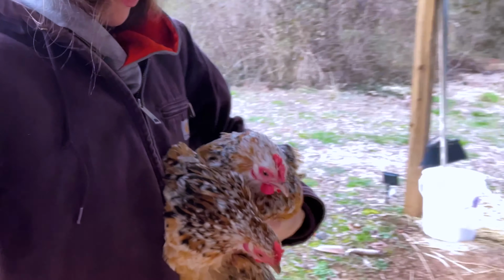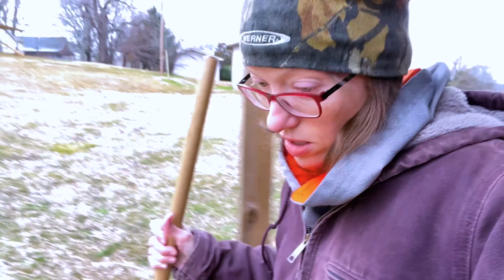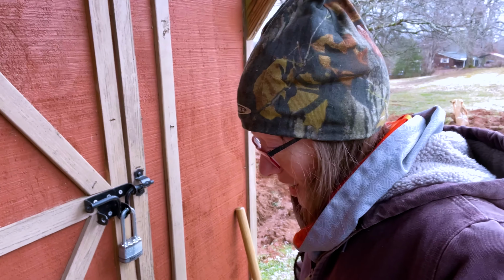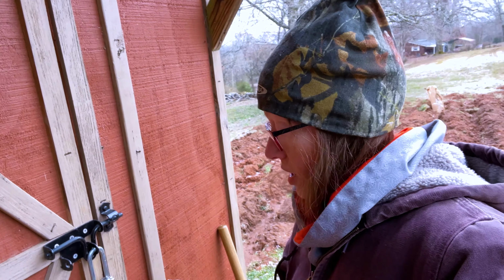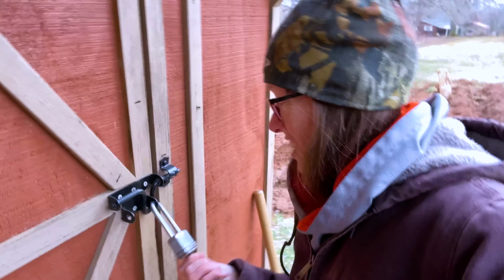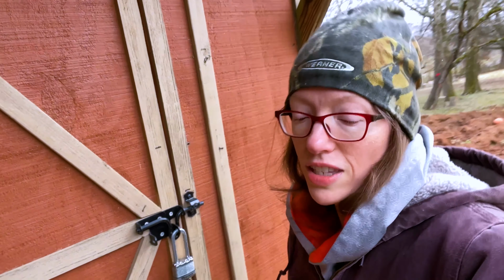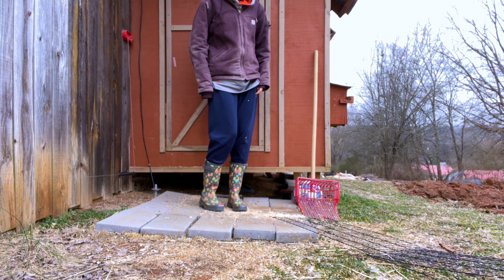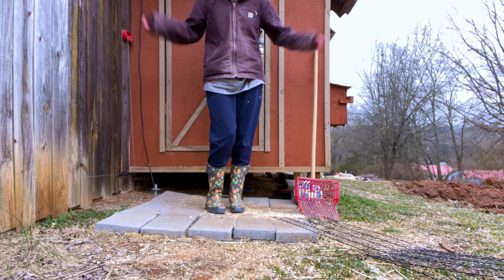Okay, let's go let the other girls out. We're headed back to the other coop. All right, let's go spot clean and get back inside where it's warm, because it is cold and I should have worn gloves. My hands are so frozen. As you can see, I'm not really cut out for cold weather. Oh, my luck. Oh, it's frozen. Seriously? Okay, I'm gonna have to walk back up and get some hot water. Well, that stinks. Oh well.